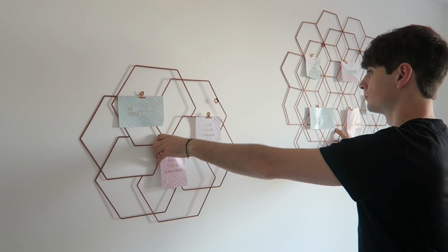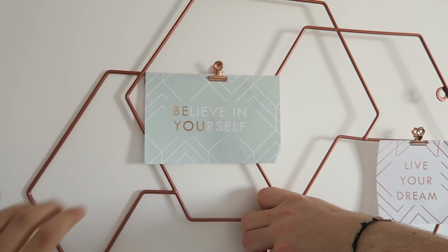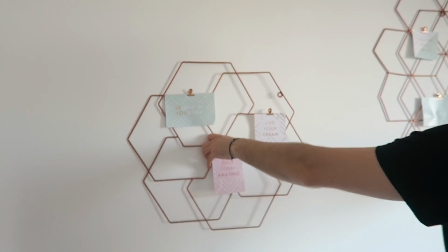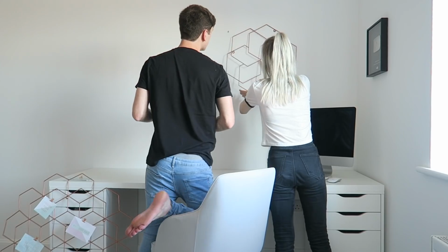So my mum got me these really cute little rose gold, what would you call them, like wall hanger things? I don't really know what to call them, and they've got these really nice little quotes on them, and obviously you can put more of your own pictures on there, but this is how they've come, and they're so cute, but we're just trying to work out where to put them.